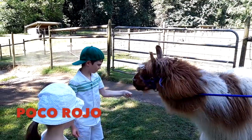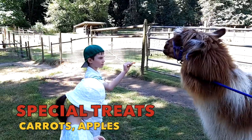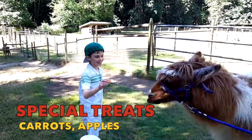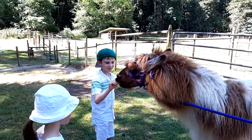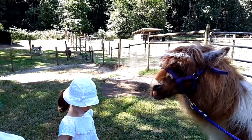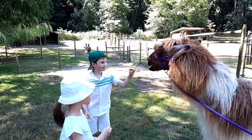This is Poco Roco, or Poco for short. He is the llama that loves carrots the most. He likes carrots so much, he'd do lots of things for just one carrot. More? You already ate a whole bucket of carrots! And one more.